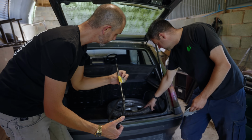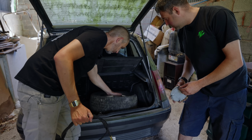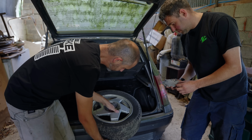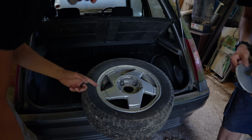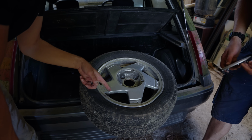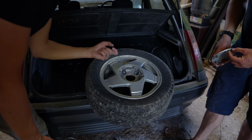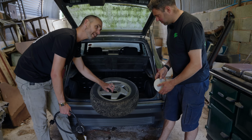Oh, look, there we go. That's had a bit of a bang. That's damaged, that'll be the reason, won't it? Isn't it weird? You look at these, 5.5 by 13 Speedlines made in France. Hot hatches on 13s. It just seems like an age away.